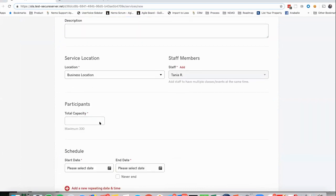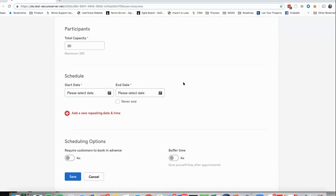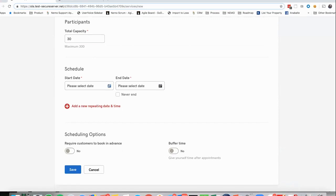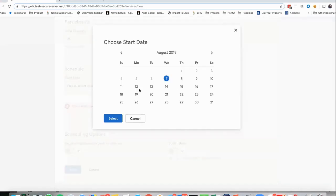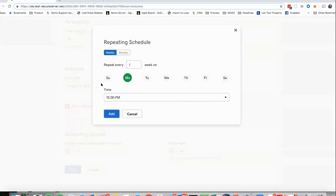In addition, I can say, what's the total capacity? How many people am I able to accept in this class? So I'm going to type in, let's say 30. And I will now provide a schedule for this class. So I'm going to say this class starts next Monday. And it's a series that keeps going until, let's say, end of November. And it always happens on Monday at noon. Perfect. Let's say Monday and Wednesday every week at noon.